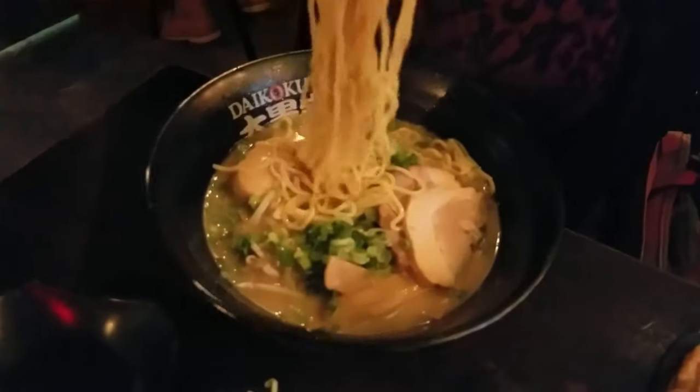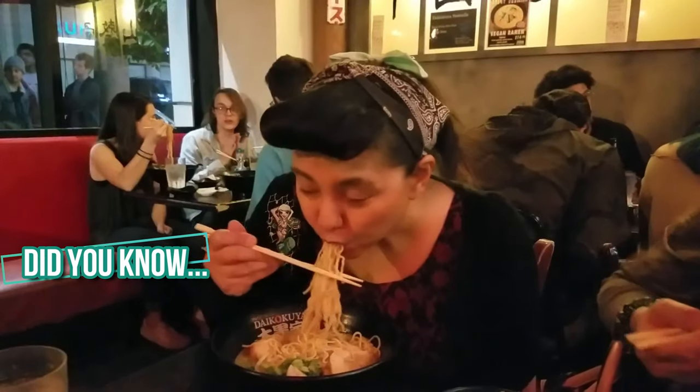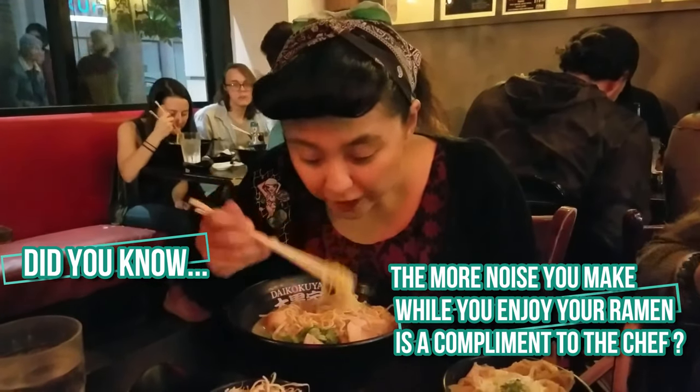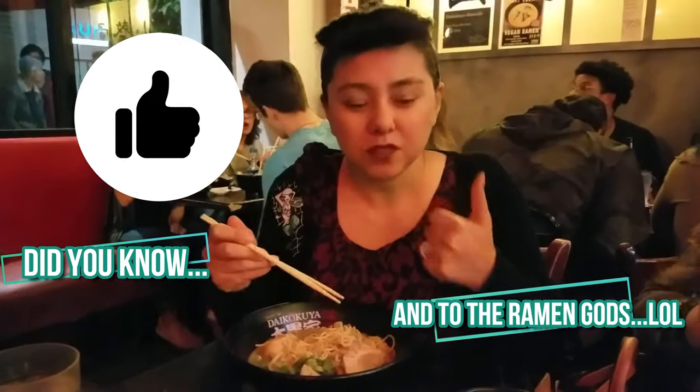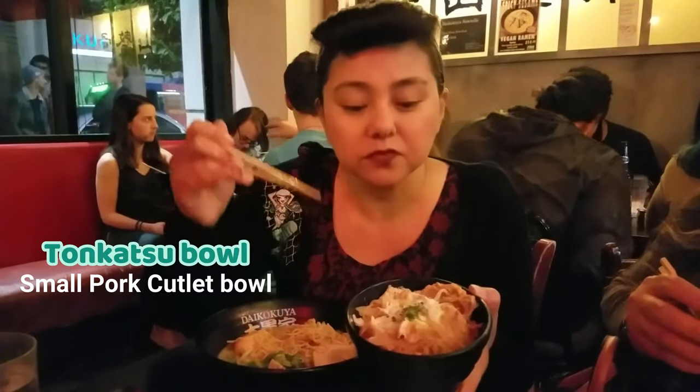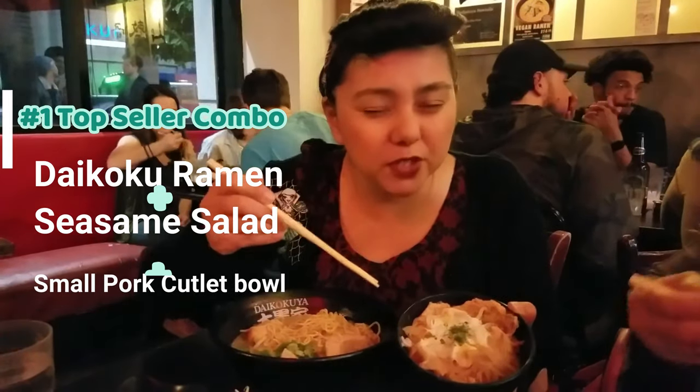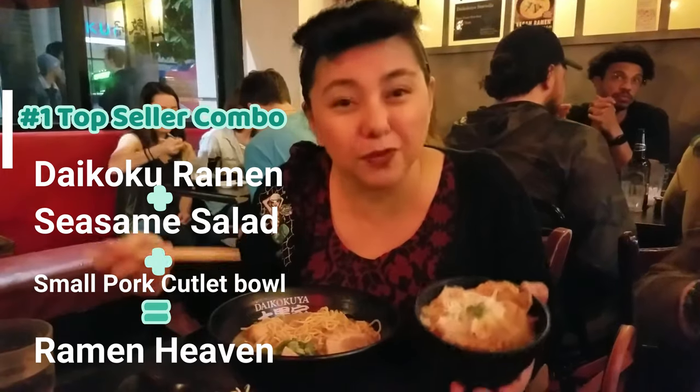I'm going to zoom in. Mm. And then what do you have there? So on the side, I got a small bowl of tonkotsu, and it's practically a side dish. So I got a combo side. We actually all got combos here, and that's what I recommend. You get a little bit of salad, a bowl of rice with whatever topping you'd like, and your signature ramen here from Daikokuya.